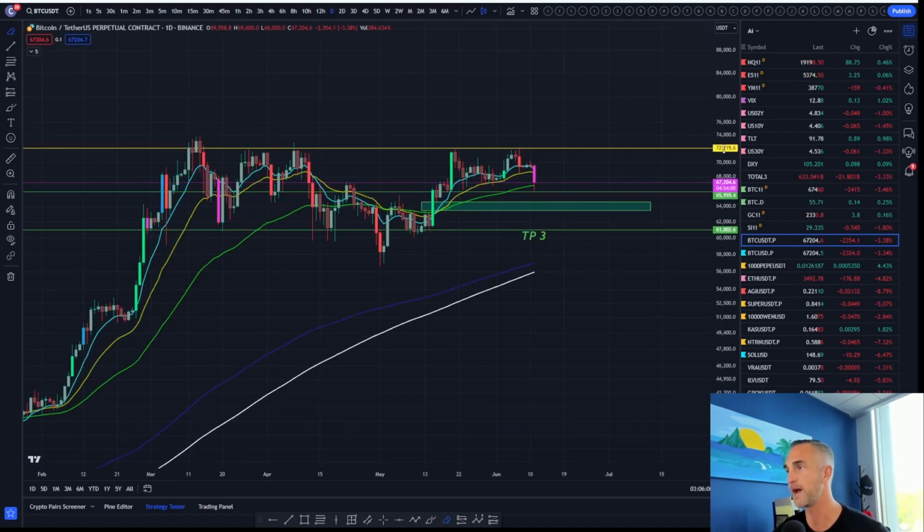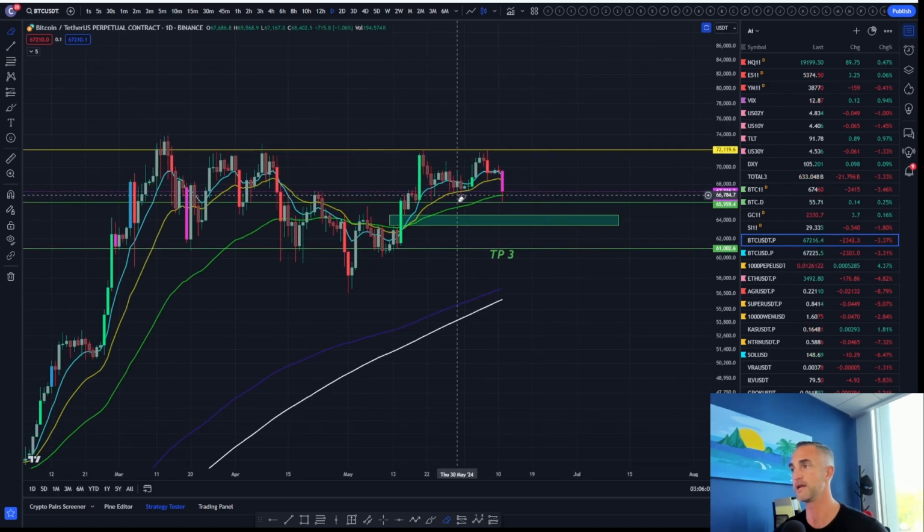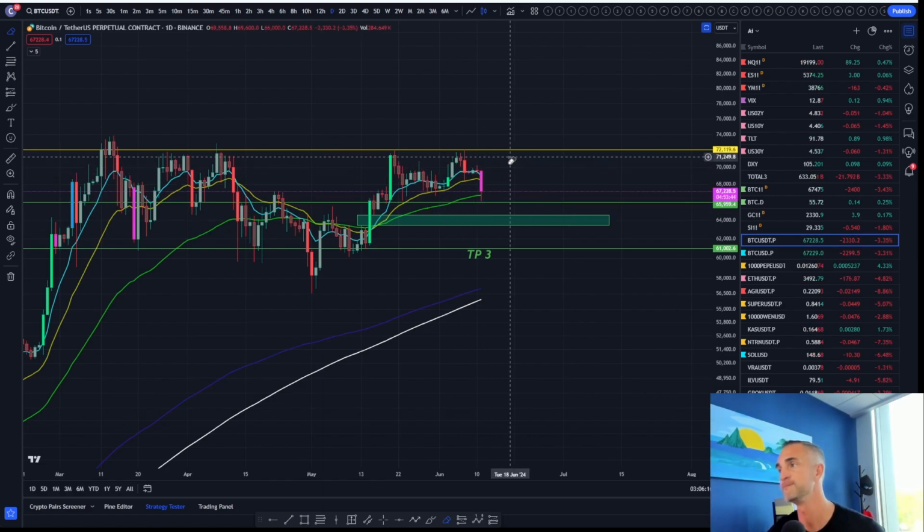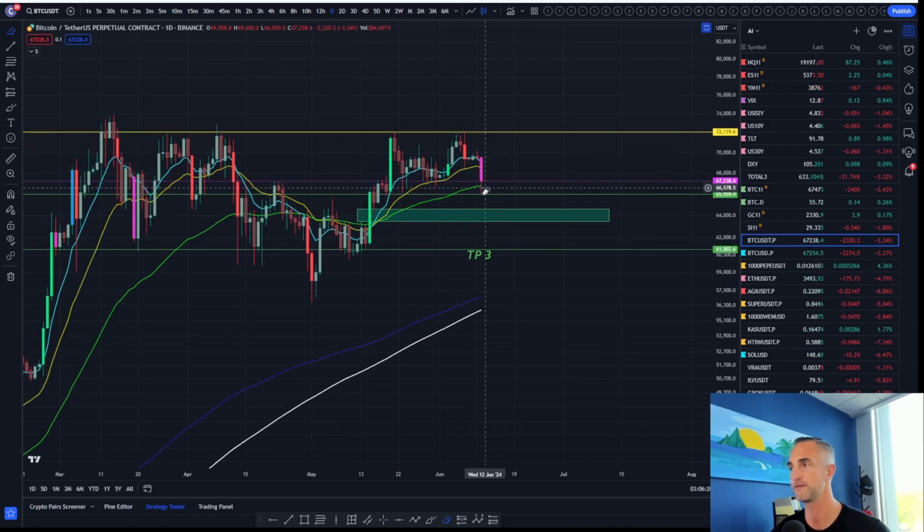Is it guaranteed to bounce from here? No, but very likely some kind of a bounce. And the real question is, can we reclaim pretty much yesterday's high coming in at 70,300? Anything below there is just going to be another lower high. So, point for the bulls. You've got the green 55 holding us up. So far, so good.